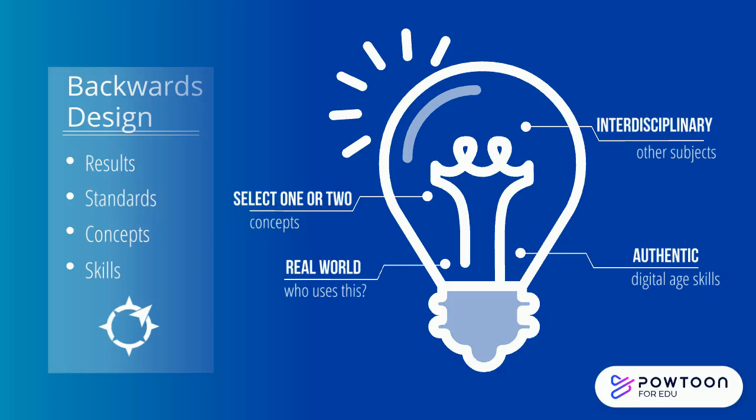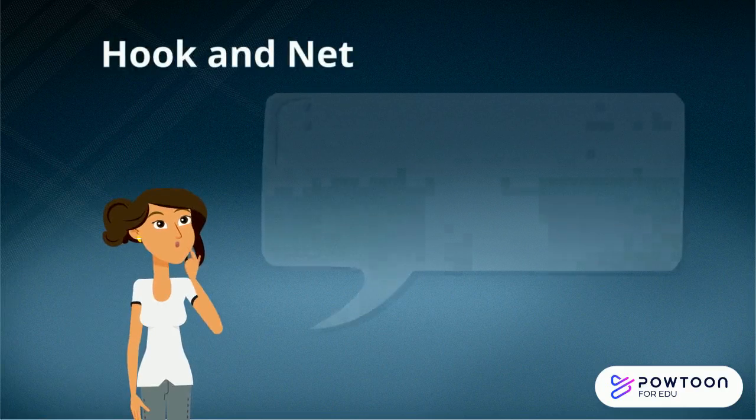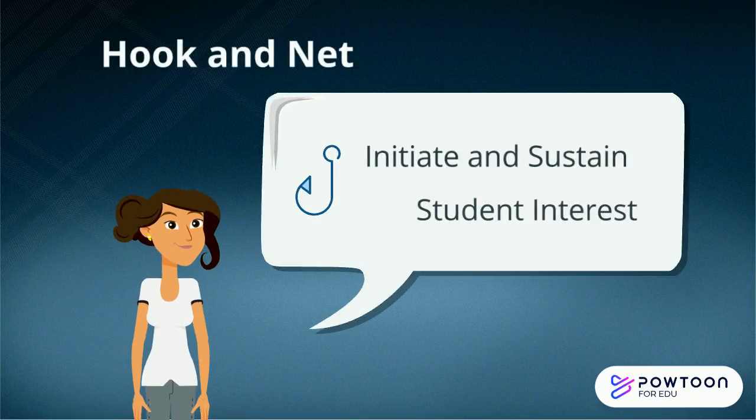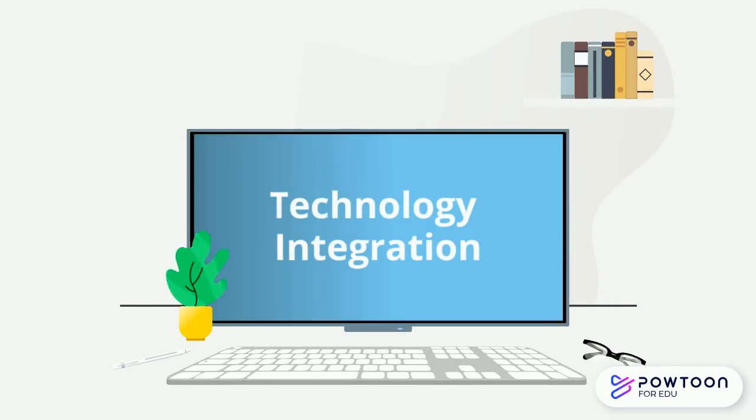Finally, we want to contemplate authentic digital age skills and how this project can help students develop those skill sets. Things like digital tool utilization, digital literacy and fluency, and team collaboration skills should be part of your planning. Once we developed our project framework, we need to consider the hook and net. How do we initiate and sustain interest for the inquiry arc? Look for connections to students' real lives, develop them a mission, create themes, try role-playing, and give students choice and voice to facilitate this.